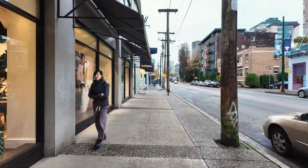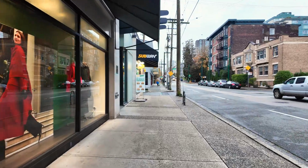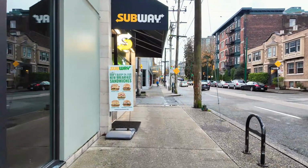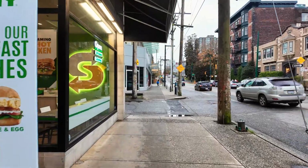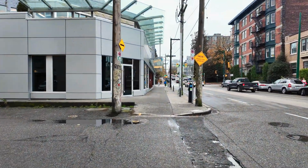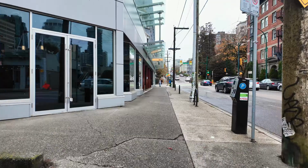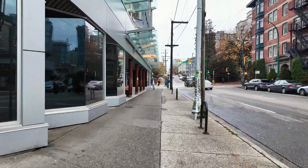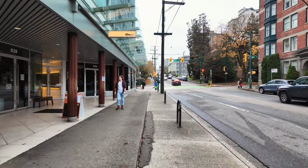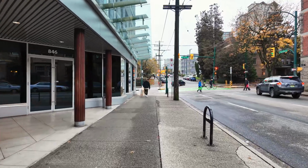Hey folks, Jerome Forestwood here. Just walking on Thurlow Street in the West End. It is around 10 degrees outside right now, and it has been a rainy day, but it's not raining right now. It's just kind of gray and overcast. But of course, I carried my trusty umbrella with me, just in case.